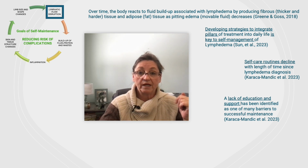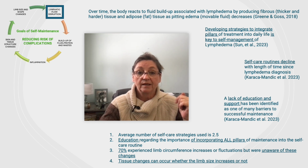In my own reflection of my practice, I found that on average, only 2.5 self-care strategies were used. Also, 70% of people were unaware that changes were happening in their limbs. And after assessing both limb circumference and tissue change, the tissue changes can occur whether or not the limb size increases. This is very important for self-care.